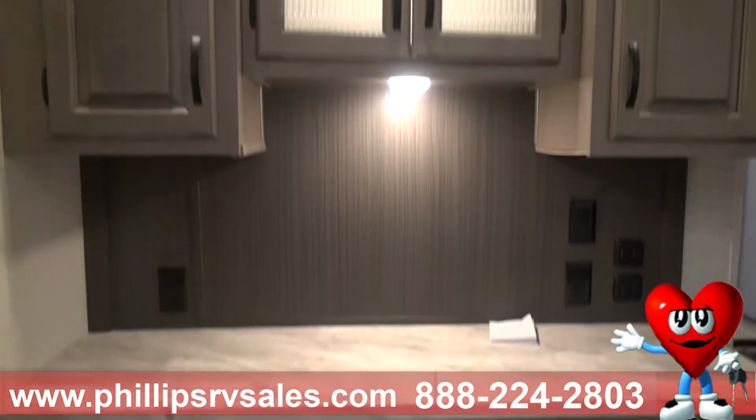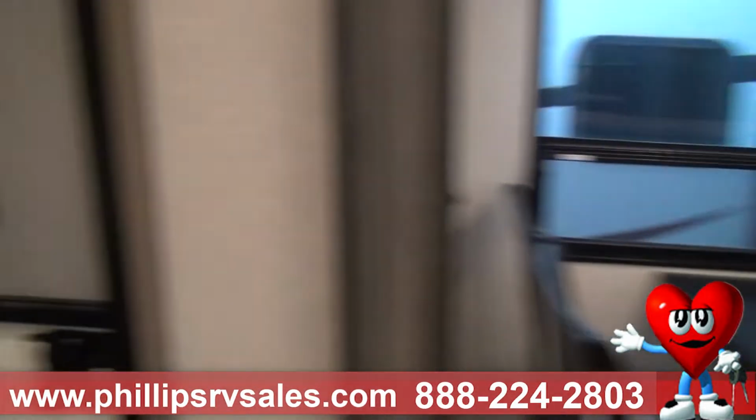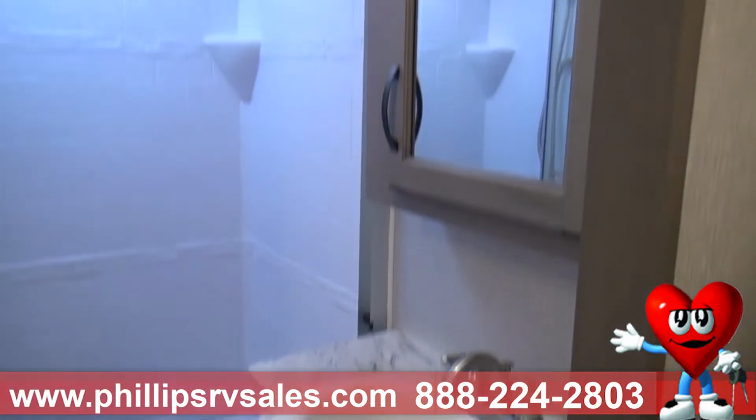Kitchen table area. If we come up here, you have your bathroom with a nice big shower in it.